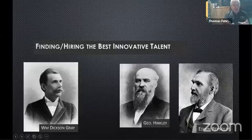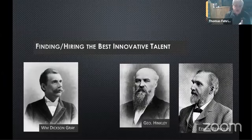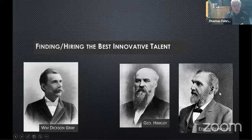And the way he expanded, he decided he needed to hire the brightest and the best talent available at that time. And he acquired the services of Edwin Reynolds, of George Hinckley, and William Dixon Gray. And why was that important? Well, Reynolds came out of the Corliss organization. He was the chief engineer for Corliss, certainly knew steam engines and knew the design of a lot of the equipment that's powered by steam engines.